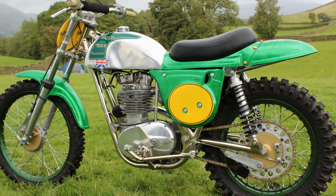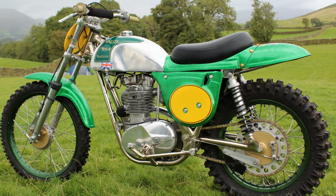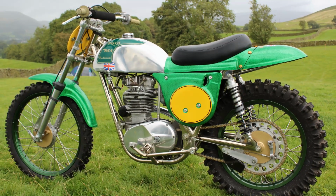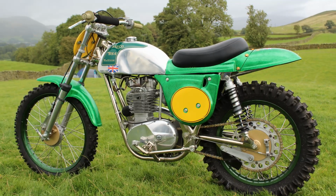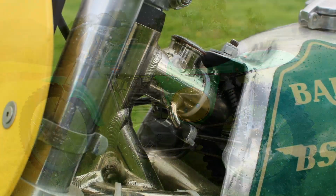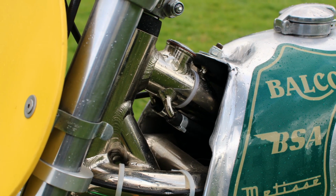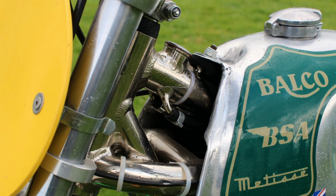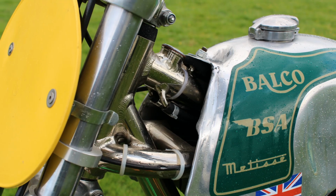You can just basically take a stock frame kit and then put your own personal touches to it, as Paul has done here. Although when it comes to the construction of these Rickman chassis, the engineering is just superb, which is another reason that makes these chassis so popular with many classic riders all over the globe.